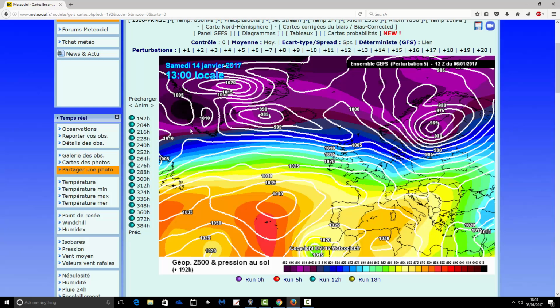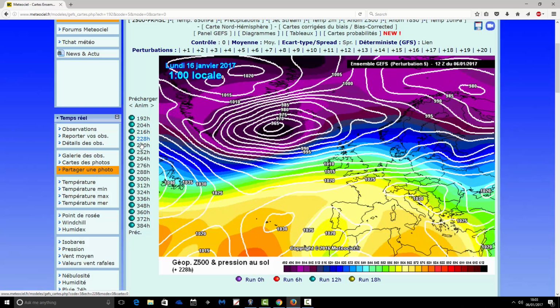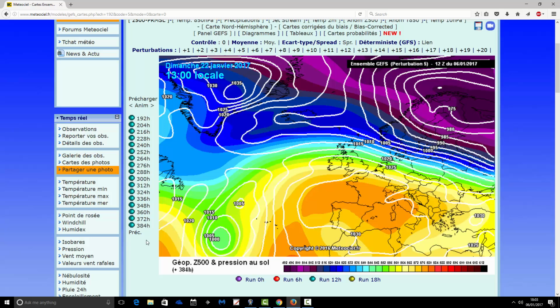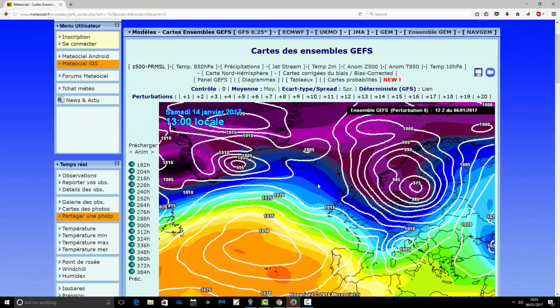Ensemble member number 5 looks like this. So we go into the middle part of January, the 16th into the 17th, and it's all very, very Atlantic driven. High pressure to the south, low pressure to the north. That's quite a mild one, and at times wet and windy as well.